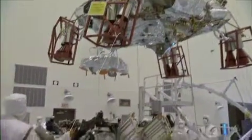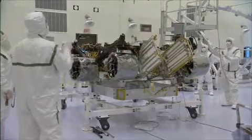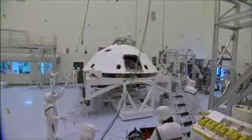The Curiosity rover and the spacecraft that'll take it to Mars are currently in Florida, undergoing final preparations for launch. Everything's going well, and all of us on the science team can't wait for its launch later this year and its arrival to Mars next summer.